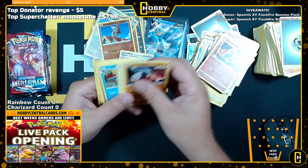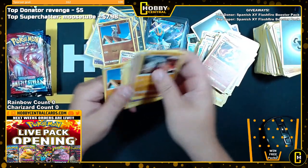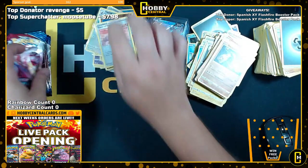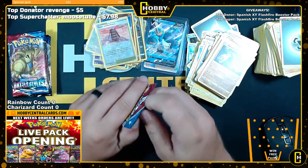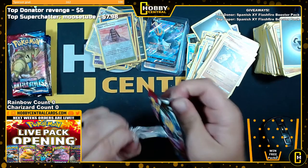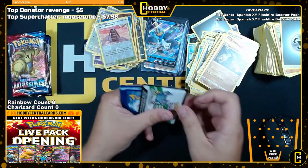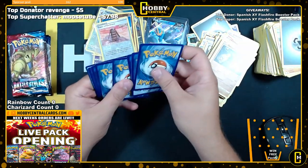I'm loving the Tower of Darkness. Alright guys, we're getting down to it. I know everybody's excited for that Flashfire, so am I. We got about 6 packs left here. Thank you again to David for picking this up. Much, much, much appreciado. We got a hit pack, ladies and gentlemen.